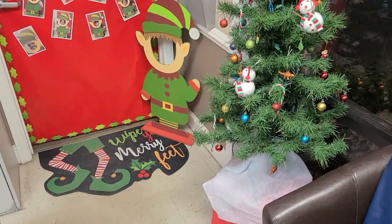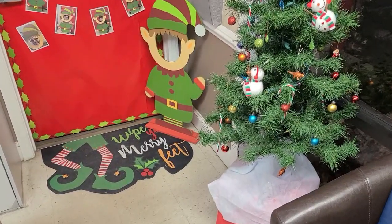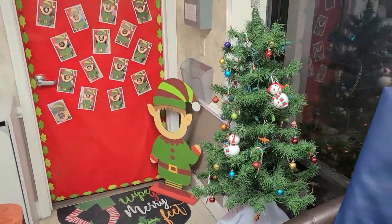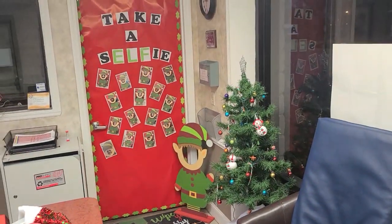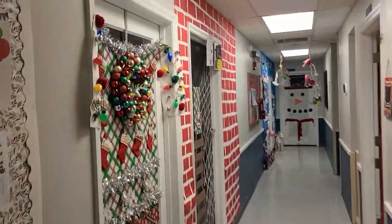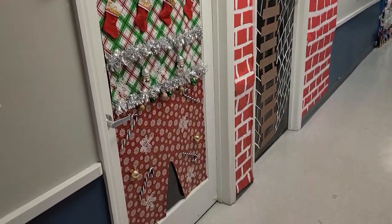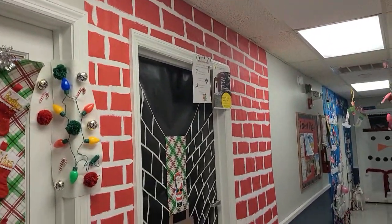Alright, so the Christmas door competition has officially ended, so I'm going to go ahead and take you around the building and show you all the different doors, starting with the office up front here. And I'll just work my way down the hallway. So this is the baby room. And the toddler room.